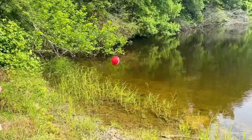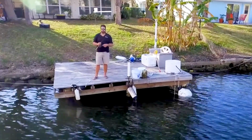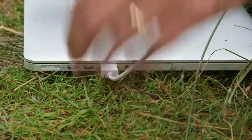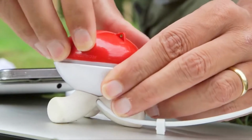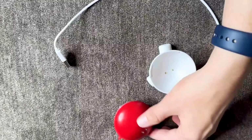You can use it for all sorts of fishing too, from the shore or your deck, in a kayak, or even for ice fishing. And for any data enthusiasts out there, it even tags GPS locations, water temperatures, depths, and species caught using the Bluetooth-connected app.